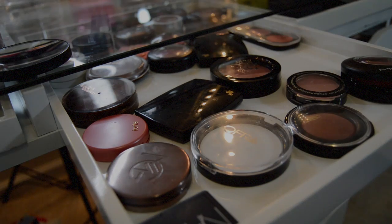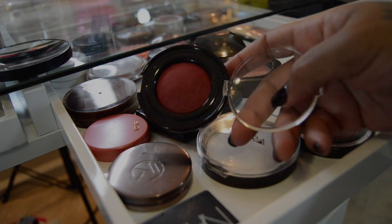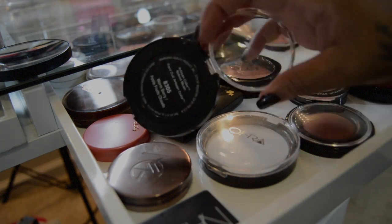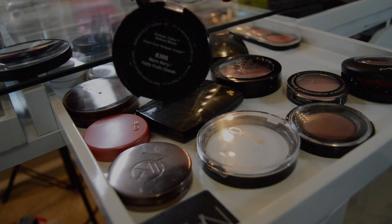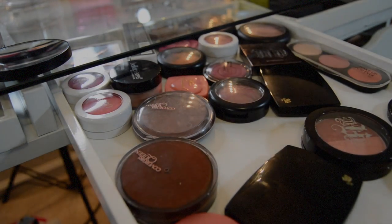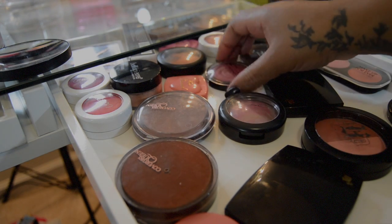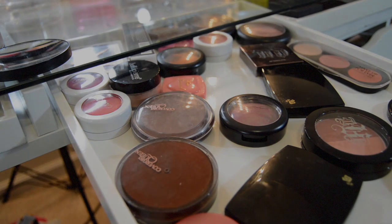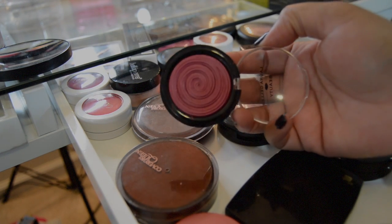You guys, that is a gorgeous fall shade right there. That is so beautiful. I'm so happy I bought her collection. And then that's a Black Radiance, and those are so pigmented. You just need a tiny bit. I probably use those for eyeshadows a little bit more than anything else because they are that pigmented. But the price is amazing. It's a really good price.